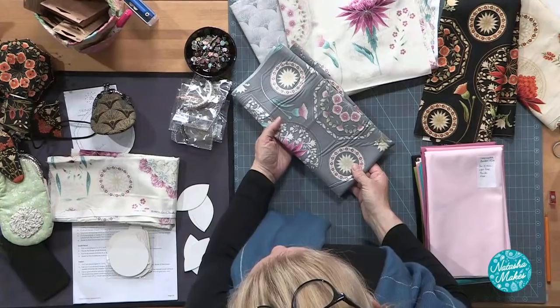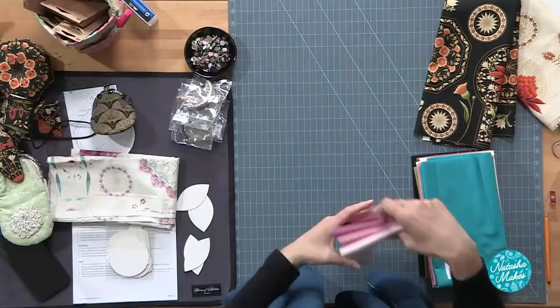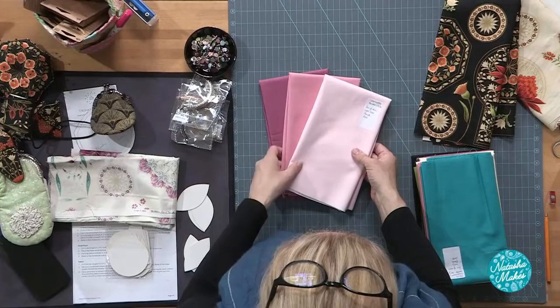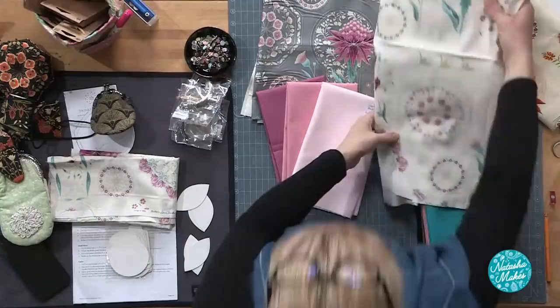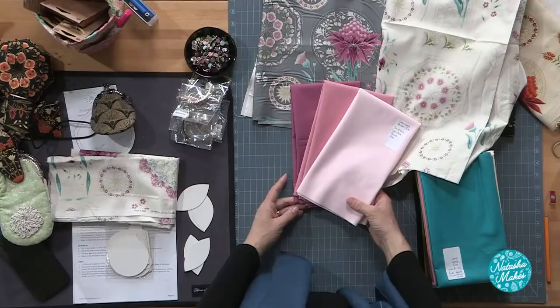But here's the other thing. A lot of you keep asking us to colour match. So these are the complementary bundles of pinks. And we've got light pink, blush and rose. So you can see how that's going to work with either of those two. Jane picked these out this morning. She's done a cracking job.